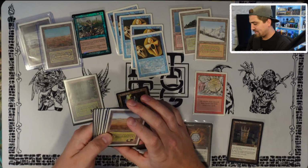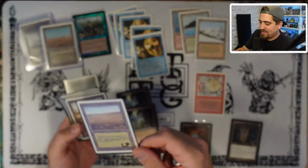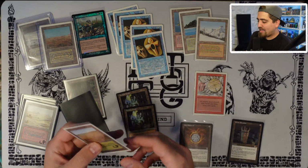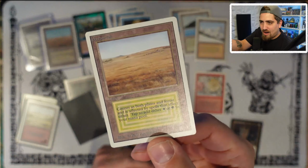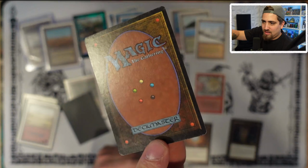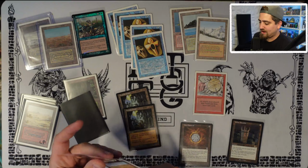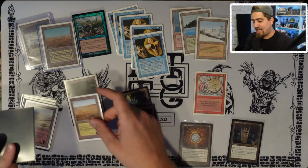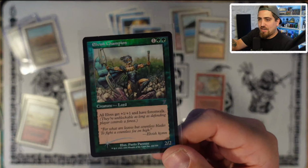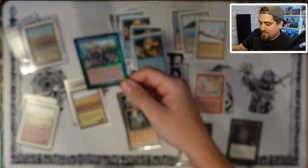One of the biggest things I have found in my own life, man, Unlimited looks good. And one of the things I have found is that when I get beat by a scam on a high-end card, it really demoralizes me. It really makes me sad, and rightfully so, right? Like losing money on anything. Ooh, 7th Edition Elvish Champion. I wish that was a legendary creature so I could build a Commander deck with that thing.